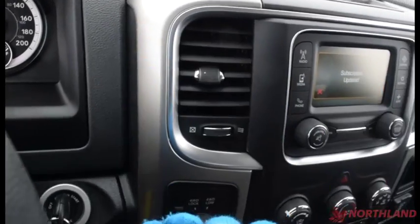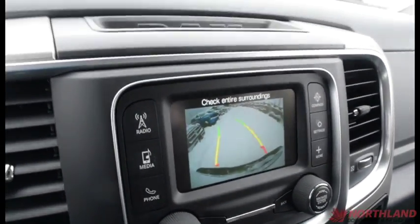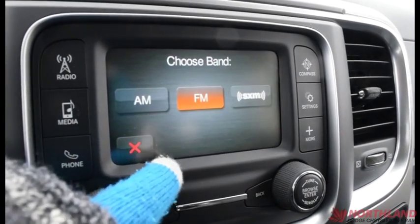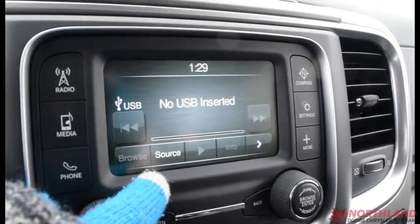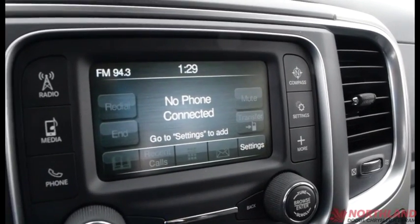You got your gear shift here, just like that, and when you are in reverse, you do have your backup camera hanging out right there. This is a 5-inch touchscreen display here, so you do have AM and FM as well as Sirius XM. You got your media tab here if you have one hooked up through USB or through an aux cord or through Bluetooth. You have your phone if you have one connected through Bluetooth.